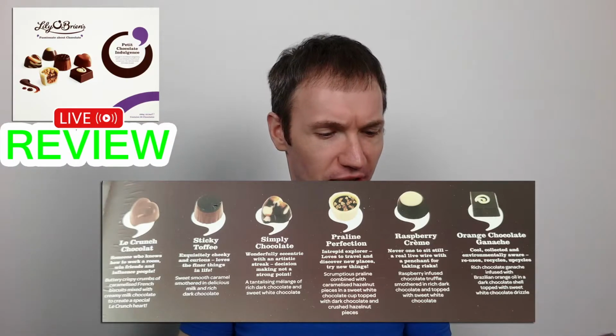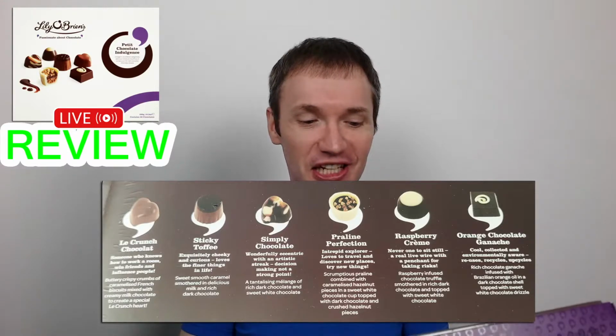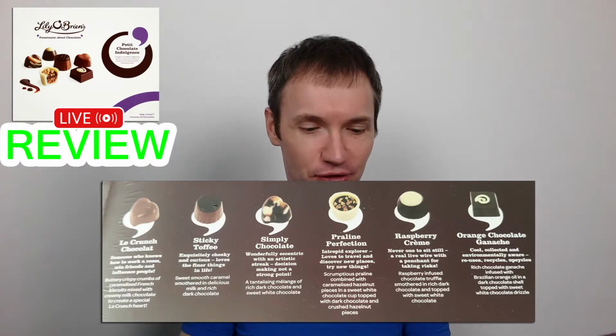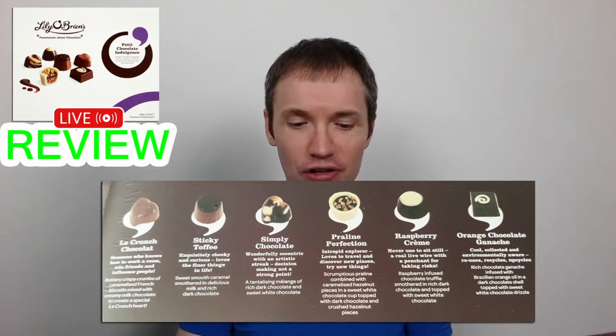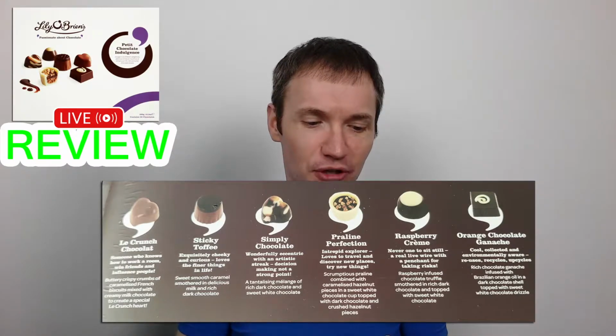So we've got the Le Crunch Chocolat, I guess. Possibly French. Sticky toffee, simply chocolate. I don't know where, perhaps there's a difference between that and the French version. Praline Perfection, another praline one. Raspberry creme and orange chocolate ganache. So we've got a good selection there, I would say. But there's only 6 different ones.